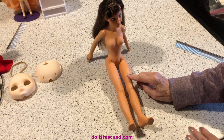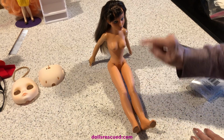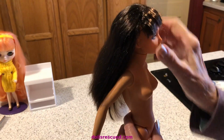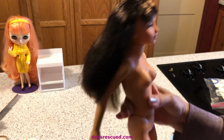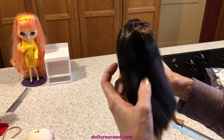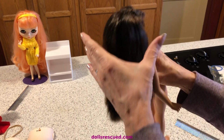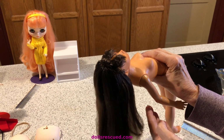This doll was so dirty that I used a magic eraser on the whole thing. Even the face, which I do not like to do, but I did, and she looks really nice. Her hair looks way better, but it is going to need a Downy dip. That is where I take extremely hot water, almost boiling, and add a cup or a cap of Downy fabric softener to the water, and then I let that hair sit.